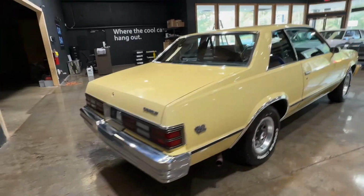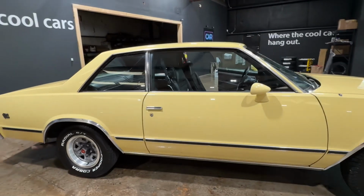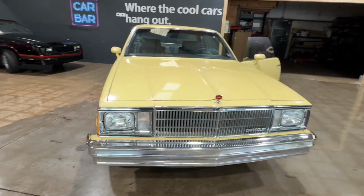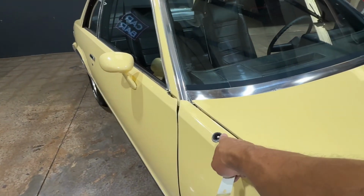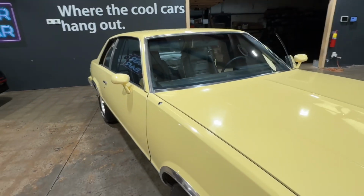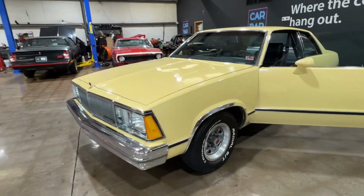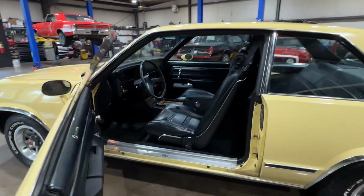All right, so let's get into it. This is a gorgeous survivor 1980 Chevy Malibu. 36,000 one-owner miles on this car. Again, I have the original window sticker. This car came loaded. Came factory with the power antenna. This antenna doesn't work. I think it's disconnected down there. You don't need it to run the radio, but that antenna does not work. Factory power antenna car, factory V8 car, factory bucket seat car, factory sports suspension car.